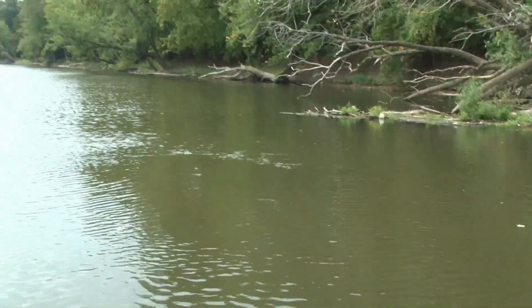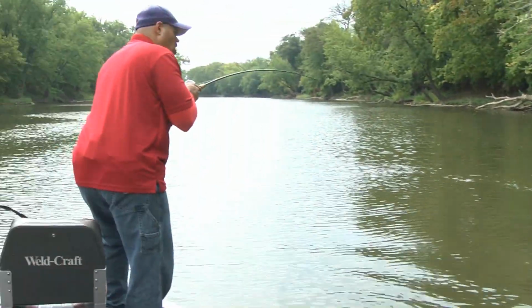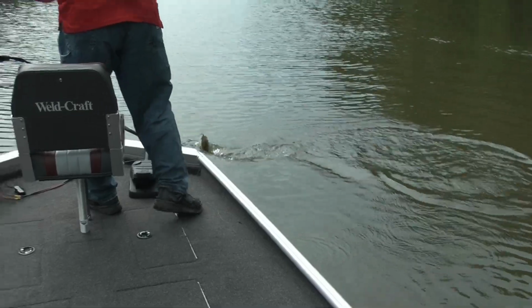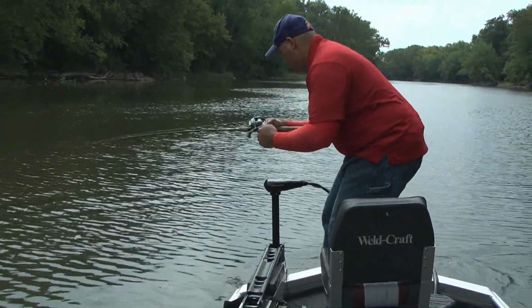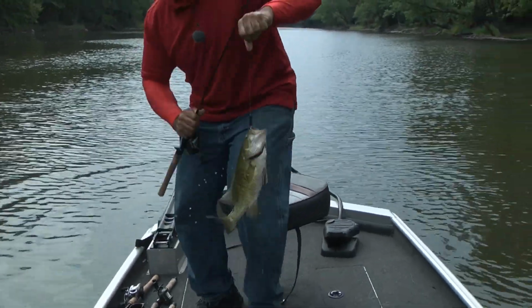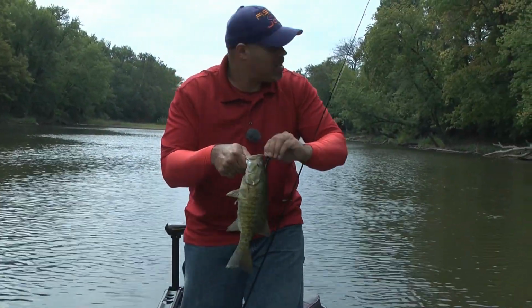Fish, fish! Oh, geez. This is a huge one. Oh my gosh, nice smallmouth. All right, coming in the boat. Oh yeah, oh my goodness.